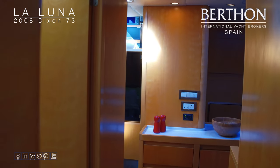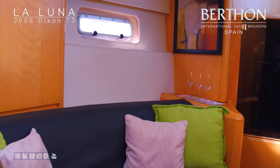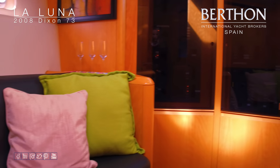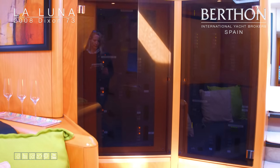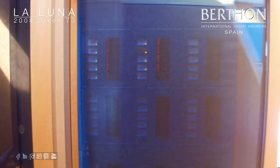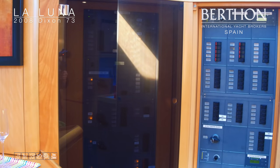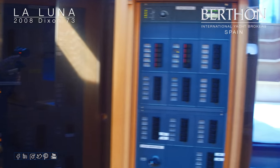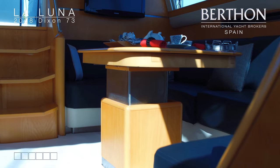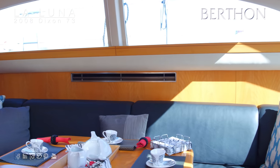We're walking back aft. Through this really nice little area. All of the switch panels are here, which are very logical. Addy's just gonna open one up so that you can have a quick look. There we go. And then back up into the main saloon. Another look at that great view.